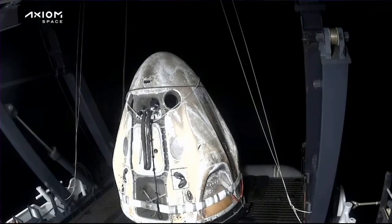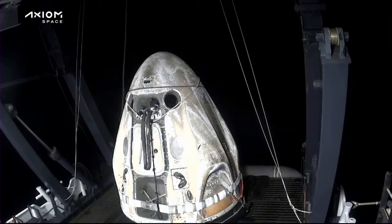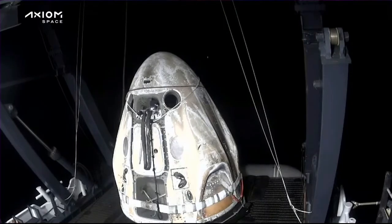So before opening the side hatch, we have to make sure that the environment inside of the spacecraft equalizes or is the same with the outside environment. So we can just barely make out the recovery team making their final preparations before sliding the Dragon capsule into position.